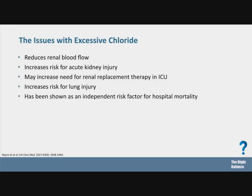And when we talk about the issue that happens with saline and excessive chloride, there are multiple physiological components that happen with excessive chloride. You have a reduction in your renal blood flow, which then results in an increase in acute kidney injury, which may result in a need for renal replacement therapy. There's also an association with increased risk for lung injury, and it has been shown as an independent risk factor for increased hospital mortality. So excessive chloride does make a difference.